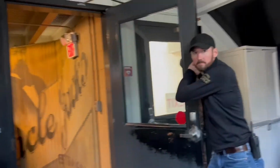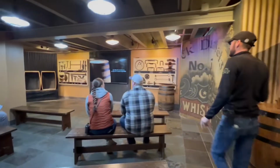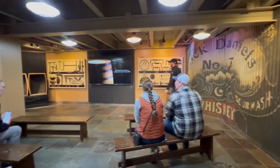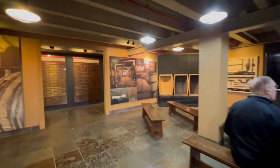So what's in here? This is all the cooper stuff, top barrels. And then we'll go through a bottling line. Now watch this. It'll help you understand how the barrel making works. Then we'll talk more about this after.